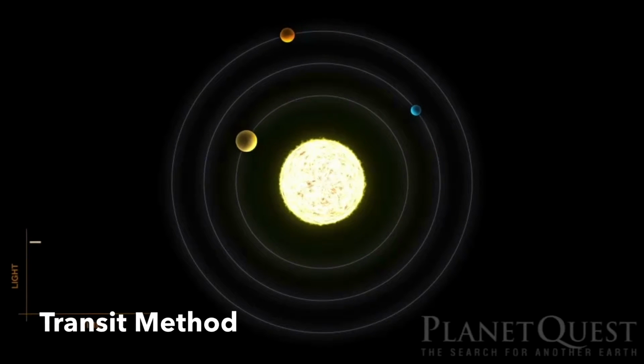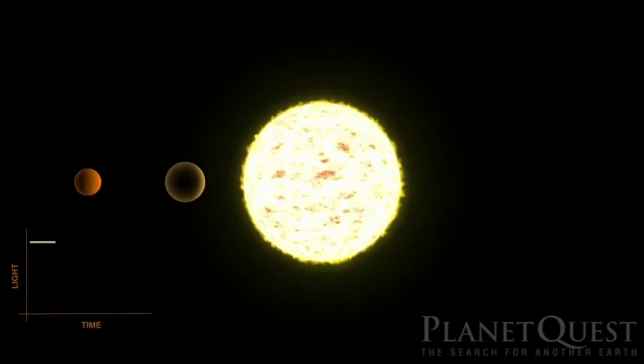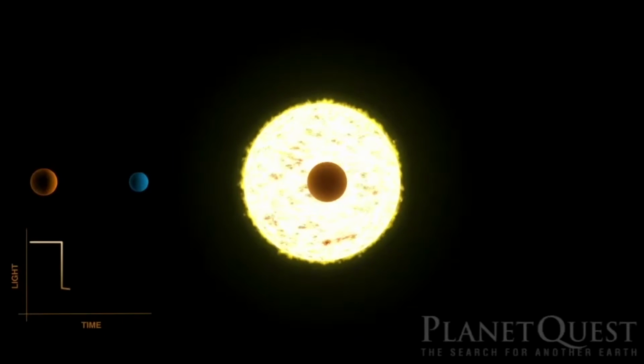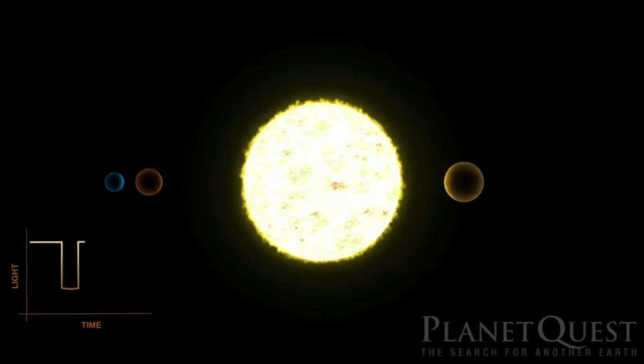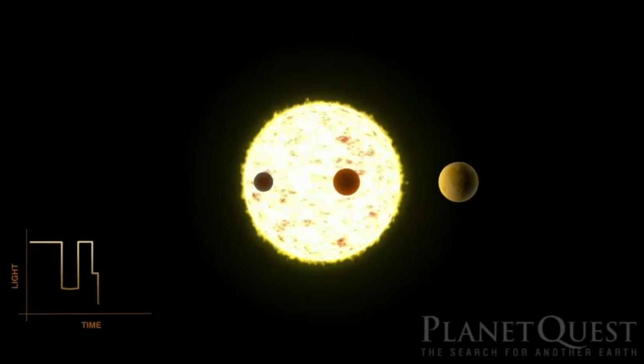And another way of finding exoplanets is the transit method, which measures how much a star's light is dimmed when a planet passes in front of it. And this works really well, but it works even better when there are more planets, because the more planets that pass in front of the star means that the light of that star will dim even more.